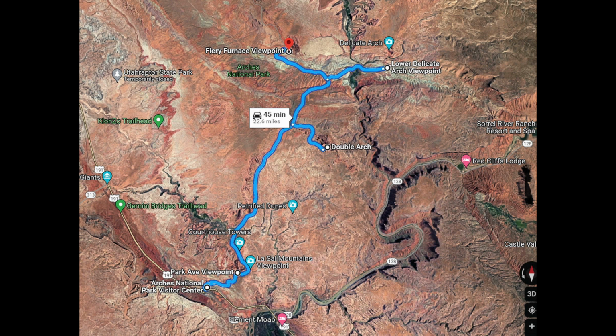We saw most of the park within half a day, but we didn't do a lot of hikes. Yeah, now that we're back home and we're looking over what we saw and what we didn't see, we probably would have stayed longer, or maybe even plan on going back someday and hiking what we didn't get a chance to do when we were there.